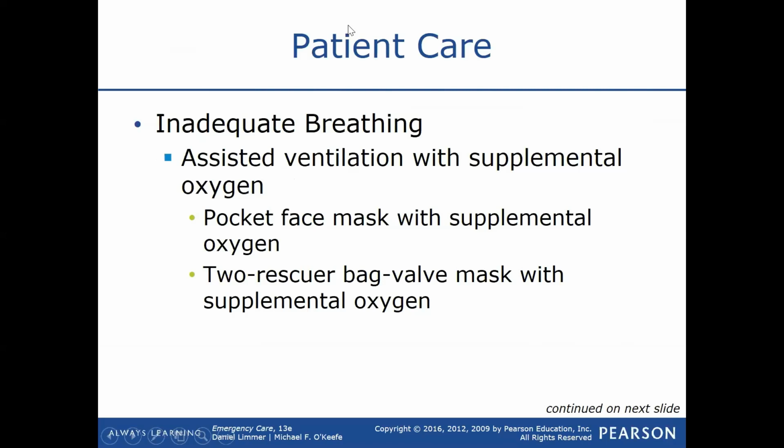All right, patient care, inadequate breathing, assisted ventilations with supplemental oxygen. Obviously, if your patient is not breathing adequately, that means they're not breathing adequately enough to sustain life. So do you think you might have to assist with ventilations? The answer is yes. If you see your patient is not breathing enough to sustain life, you have to assist them because they're not breathing enough for themselves.